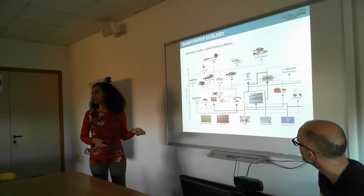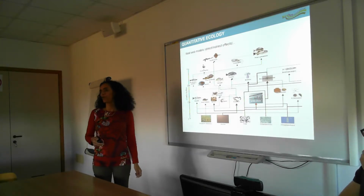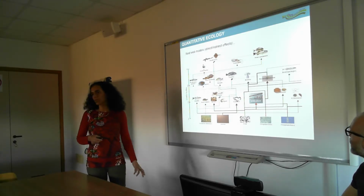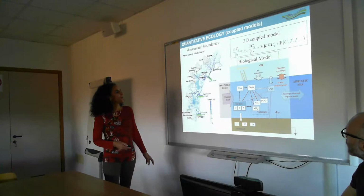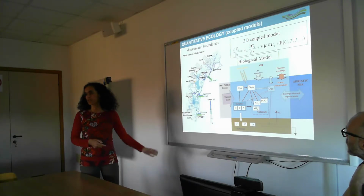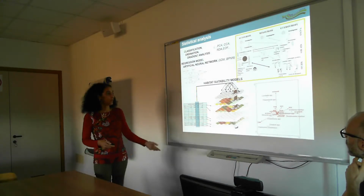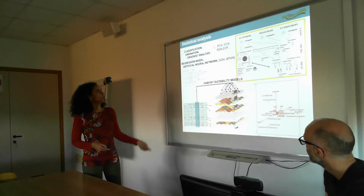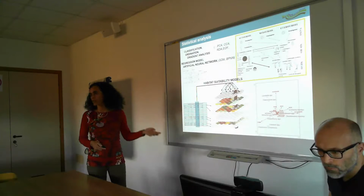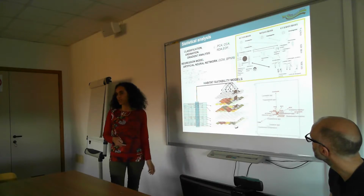Here is an example of a food web model. Food web models can be used to address the impacts of natural or anthropogenic variations on the food web, including fisheries. We also use coupled models, for example, coupling hydrodynamic and biogeochemical models, and we perform statistical analysis such as classification, ordination, and gradient analysis in order to address the trophic structure in the sea environment, or to apply habitat suitability models.